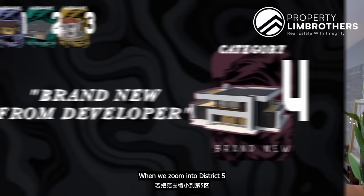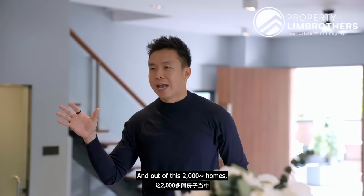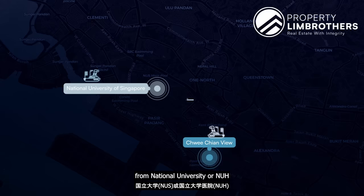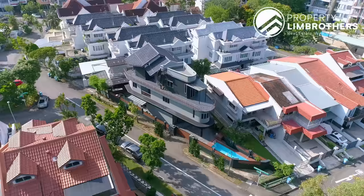When we zoom into District 5, you realize that District 5 has only 2,000 over homes available in terms of its landed supply stock. And out of these 2,000 over homes, there are only 200 over detached homes. You can calibrate demand for the future master plan of Greater Southern Waterfront. Yet at the same time, you can enjoy current demand from National University or NUH, as well as One North Buona Vista. This is usually the enclave that a lot of people are hunting for.